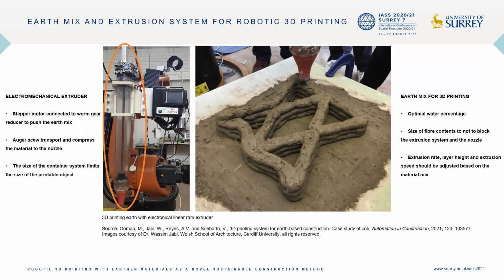Too much water also prevents layers from drying quickly enough to be robust enough to carry subsequent layers, which causes collapses during printing. Hence, adding the optimal water percentage to the mix is crucial. Fiber contents which are used to strengthen the mix should also be smaller than in traditional cob mixes to avoid blockages through the extruder and the nozzle. Extrusion rate, layer height, and extrusion speed should be adjusted based on the properties of the earth mix.